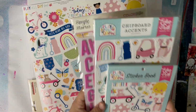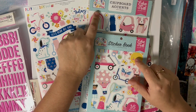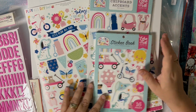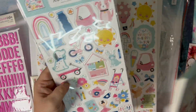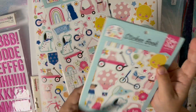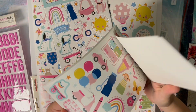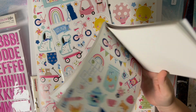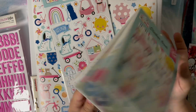So first off, I got some things from the Play All Day Girl collection from Echo Park. Now I got this with Ruby in mind. I got the 12x12 sticker sheet, I got the chipboard, and I got the sticker books. I'm loving sticker books at the moment, and I thought this would be cute for some layouts and some Project Life bits and pieces. But yes, so I grabbed that.